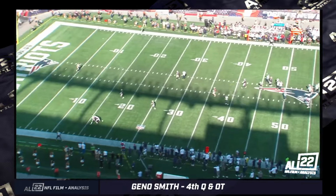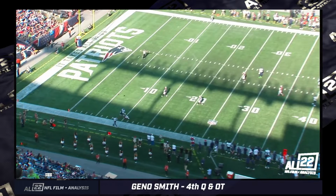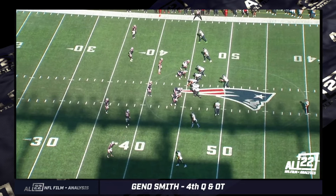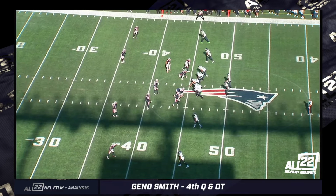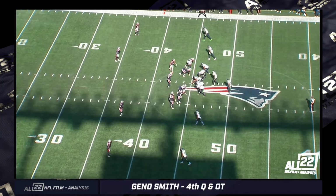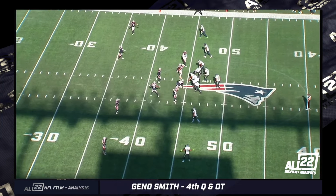Did he know that you were going to get heavy pressure here? I don't know, but he knows the coverage. He's confirmed the coverage because of the alignment of these guys at the sticks, or actually beyond the sticks. The yard to gain is the 39. And he's going up top to JSN. It's an incomplete pass. So you do have a situation on the very next snap that's going to be 3rd and 6.